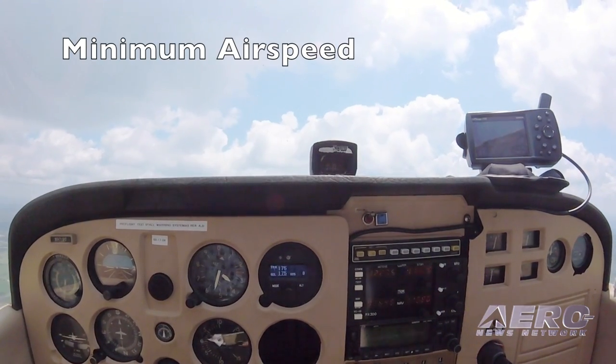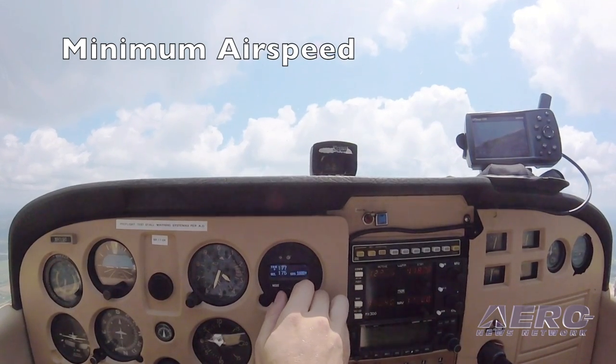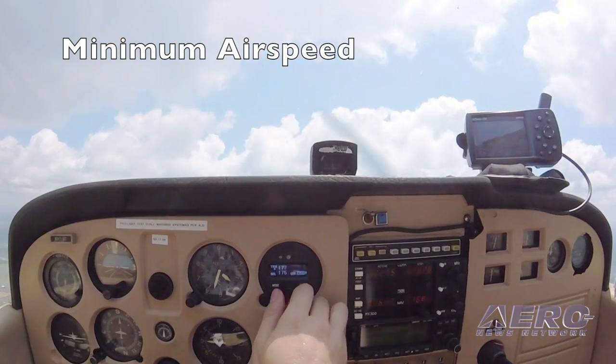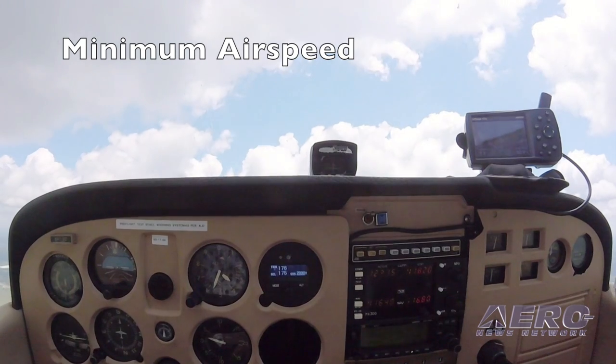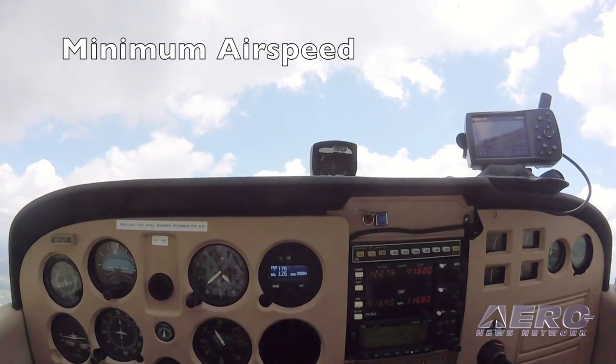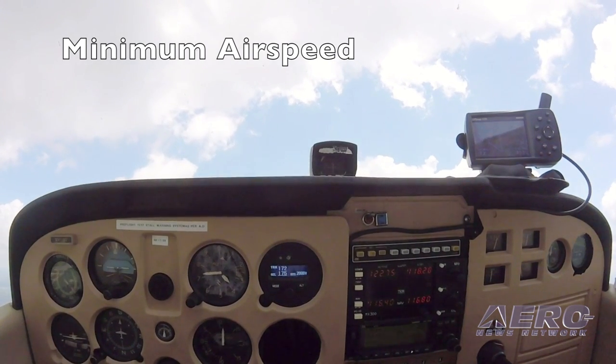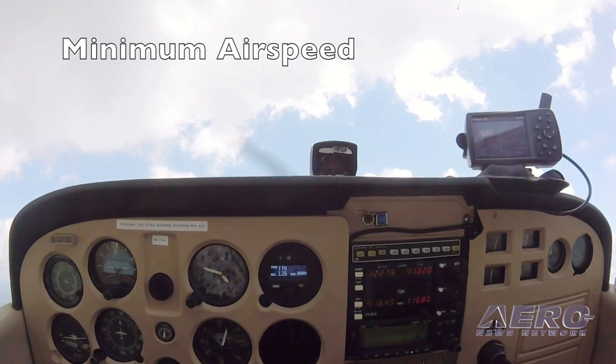Now let's take a look at the minimum airspeed safety mode. Let's select a vertical speed that is incredibly high for this Cessna 172. Let's select around 2,000 feet per minute. Notice the airspeed indicator on the left-hand side of the panel. It will continue to decrease until the autopilot hits minimum airspeed. Again, you'll hear the audio alerter as well as the screen will show min AS.